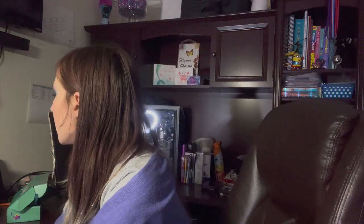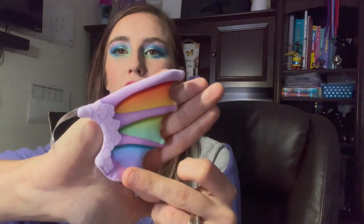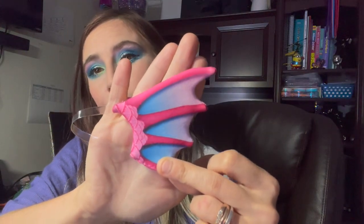Anywho, I got the prism, which is these. So pretty. So pretty. And I decided to get bubblegum. And I decided to get fairy. So, yeah. How exciting is that?